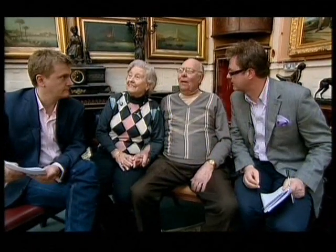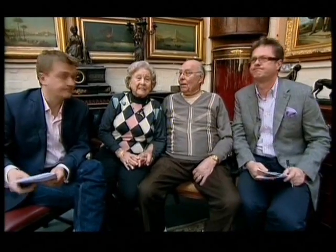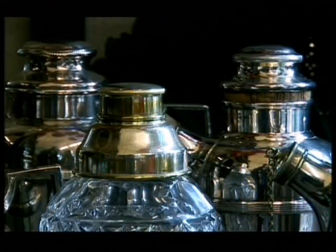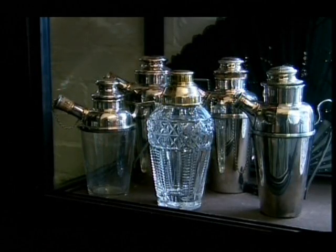I think somebody got a bargain there, didn't you? They did get a bargain. That's not a great start for Jack and Francisca. Let's hope that the collection of cocktail shakers brings better luck. And as John T told us earlier, Francisca's found another one.